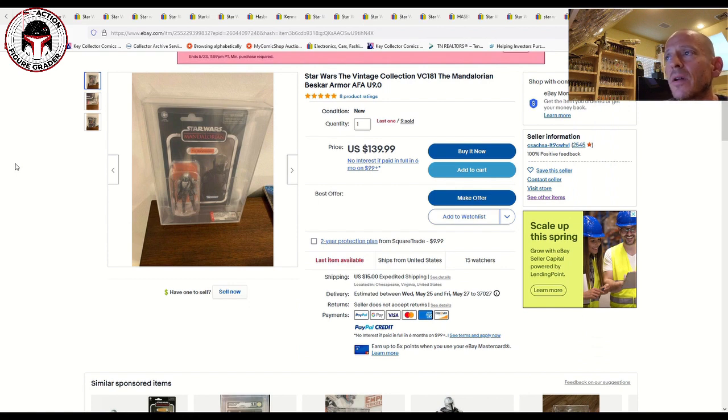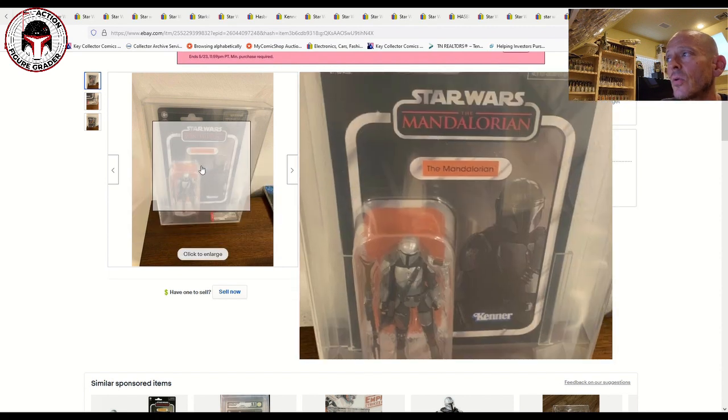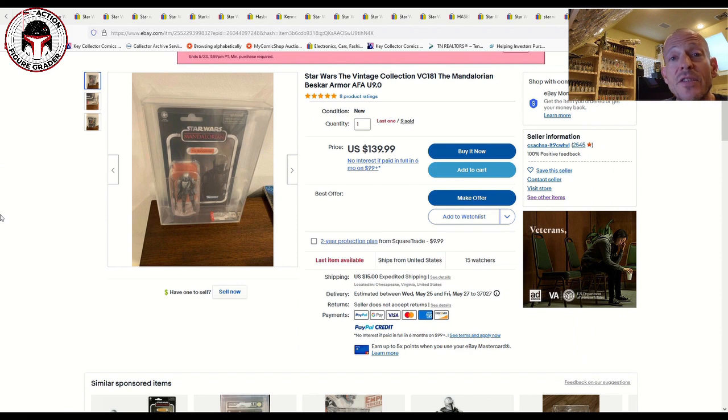So that's a big number, but it's a Mandalorian, and we all know that the Mandalorian is loved, and an Uncirculated 9.0 is a very nice grade. So let's call that $155 plus your state sales tax for a U90 9.0 Beskar Mandalorian. Took that one home. So that's all I really had for this video.